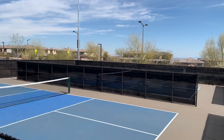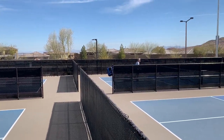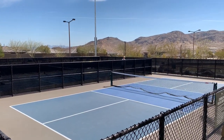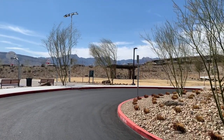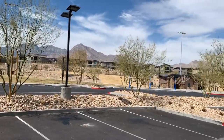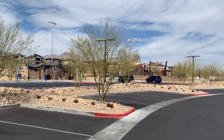So, as you can see, we got four lit pickleball courts. Here's Stonebridge. Great view of the mountains behind it. Beautiful park. Additionally, at Stonebridge Park, we have basketball courts, picnic and grass areas, as well as shaded park for the kids.